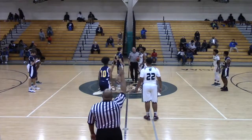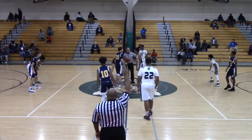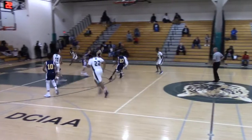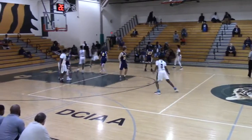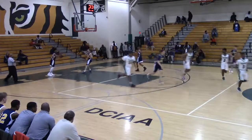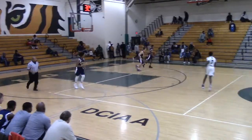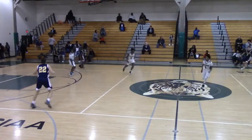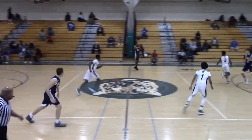Alright, we got a ball game here. Wilson JV versus Bullis JV. And Wilson wins a tip. And just two there. Wilson two, Bullis nothing. This game starts off, 8 minute quarters here.